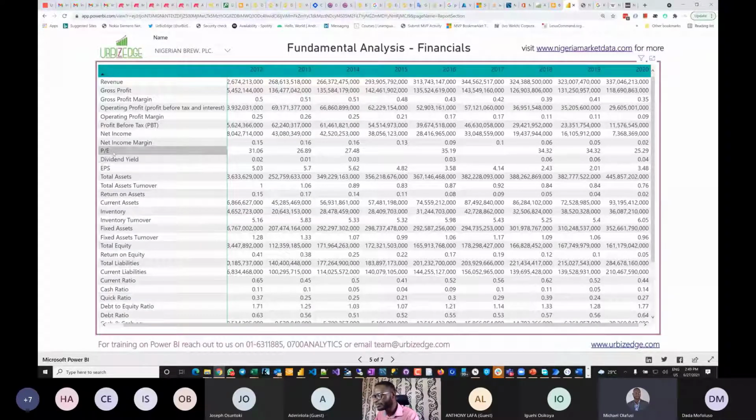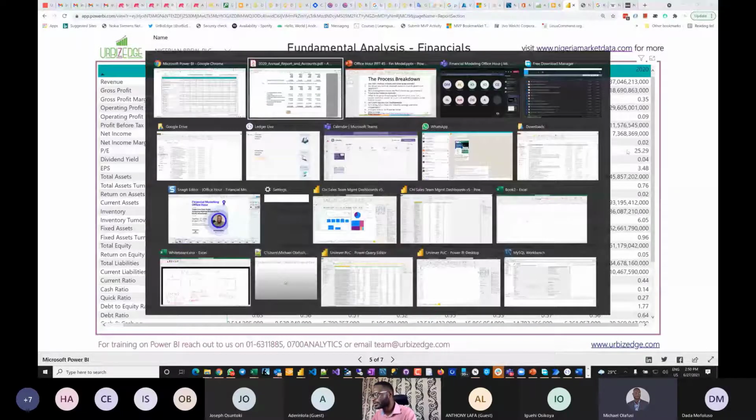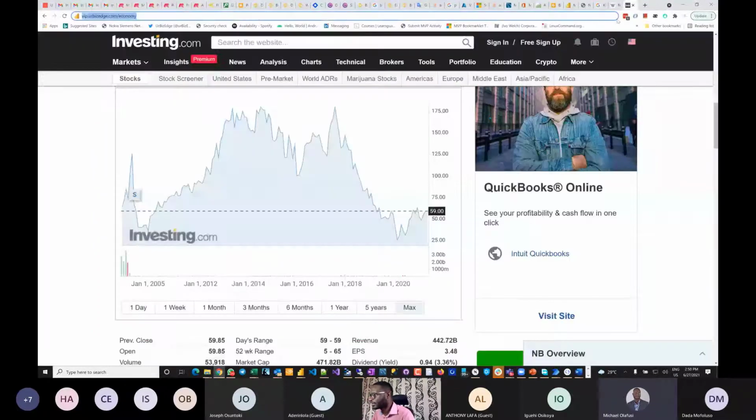You want to go and check the price to earning ratio. Did the price to earning ratio also reflect that this company is no longer earning that superior profit? If you check the price to earning ratio, yes, it is reasonable, which means the company's share price also came down. If we go and look at the graph again, you will see that in year 2019, the company's shares were higher than in year 2020, right?